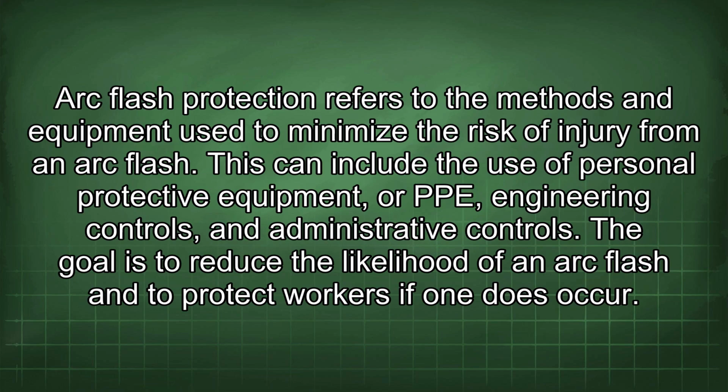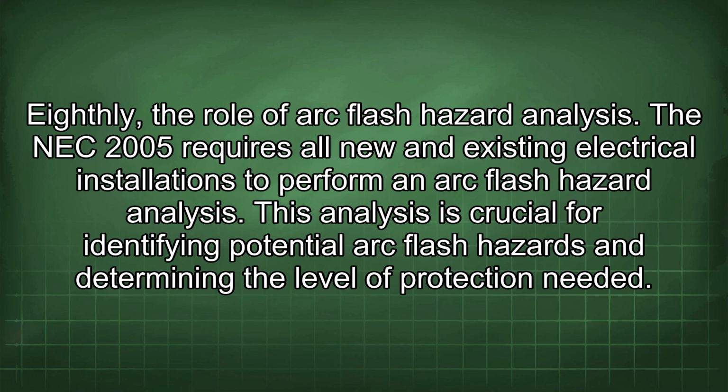Arc flash protection refers to the methods and equipment used to minimize the risk of injury from an arc flash. This can include the use of personal protective equipment, or PPE, engineering controls, and administrative controls. The goal is to reduce the likelihood of an arc flash and to protect workers if one does occur. Eighthly, the role of arc flash hazard analysis.